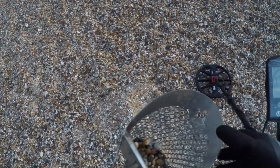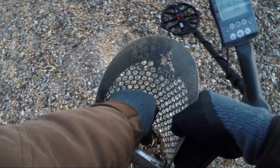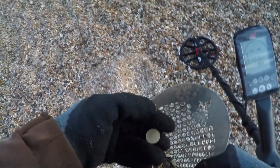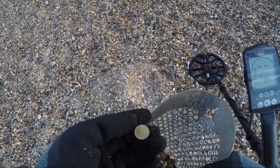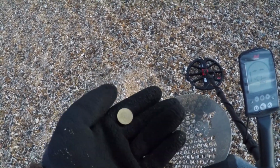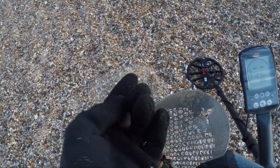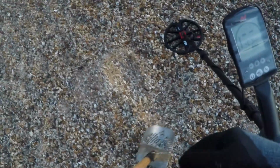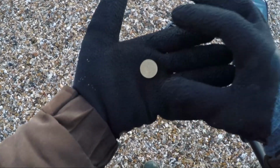Not bad. Second coin in the scoop. I don't know what it is because it came out 1920. It looks like a foreign coin on it. 10 cents, a euro coin. Quite possibly. Yeah, something like that. Worth not a lot. Can you believe it? Another 10 cents.